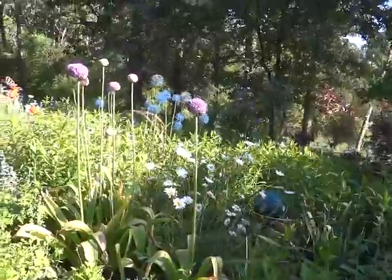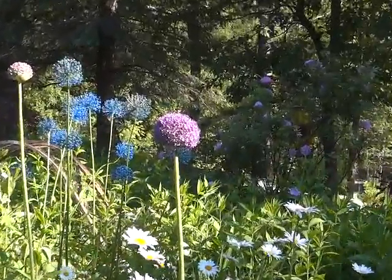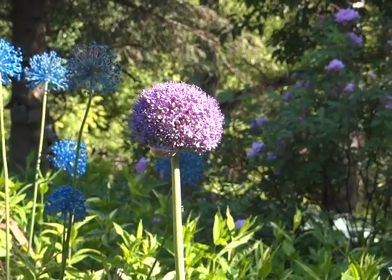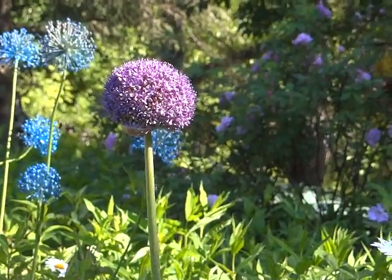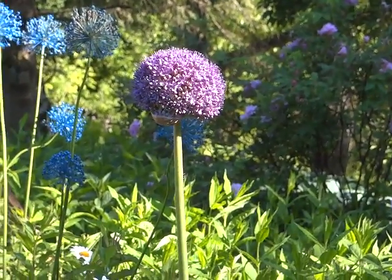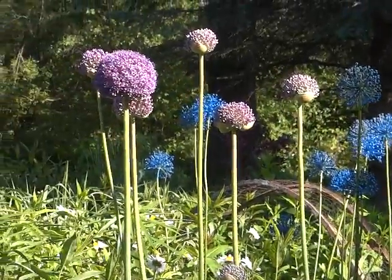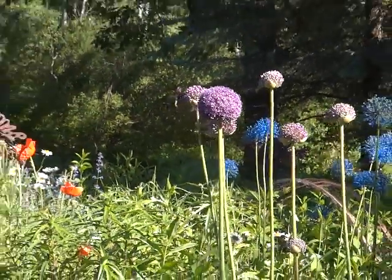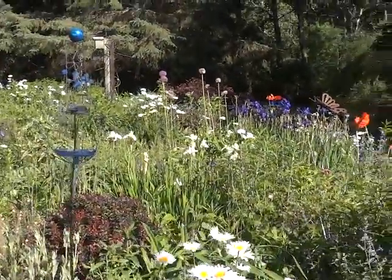The large alliums are starting, the purple ones. Really a dense ball. Trying to think if that's Globe Master. I think that might be it. Globe Master. So in the coming weeks for our Tea Time Tuesday, they'll be getting bigger and bigger.